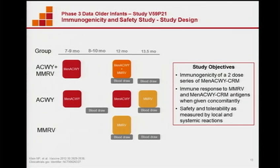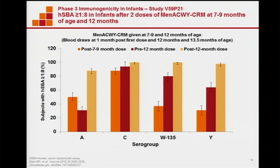And so the study objectives were, again, sufficiency of response after a 2-dose series. That same sort of threshold for ACWY needed to be met, and then non-interference with the concomitant antigens. Here you can see the responses to the first dose in the orange. After the 7 to 9 months of age dose, we took a blood at 8 to 10 months of age, and you can see lower responses for the A, W, and Y, but a good response to the C component after a single dose at 7 to 9 months of age. And then after the booster dose, again, very high responses, meeting the sufficiency criteria per the pre-specified sufficiency criteria from the study.